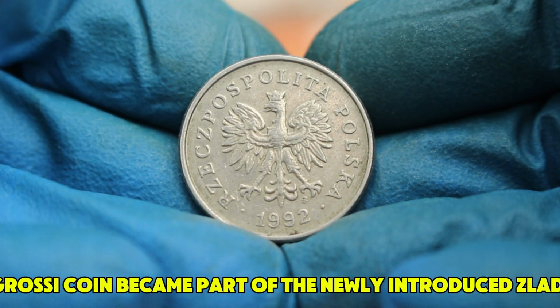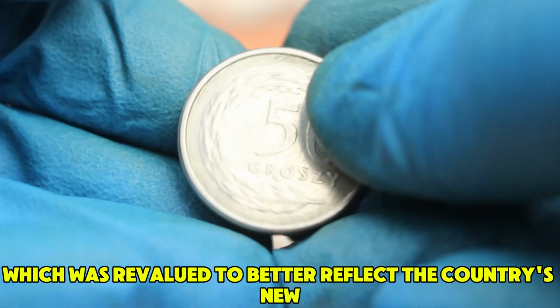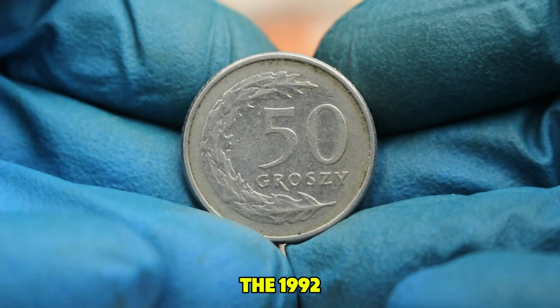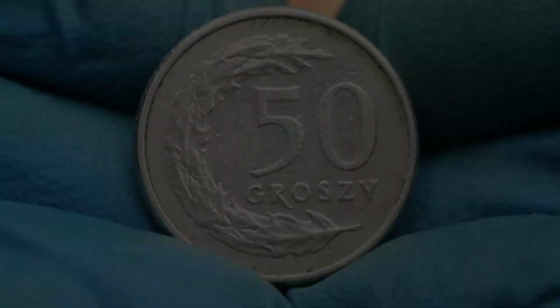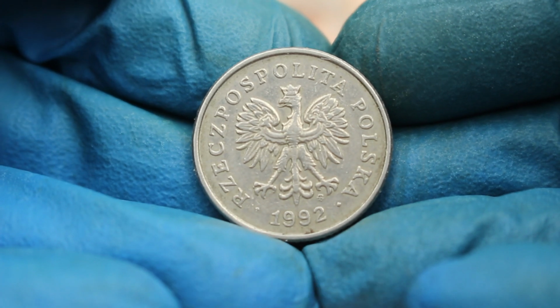The 50 groszy coin became part of the newly introduced zloty currency system, which was revalued to better reflect the country's new economic reality. The 1992 version of this coin is particularly interesting because it represents the first few years of this transition, making it a point of interest for both Polish history and coin collectors.